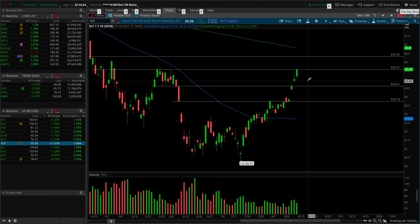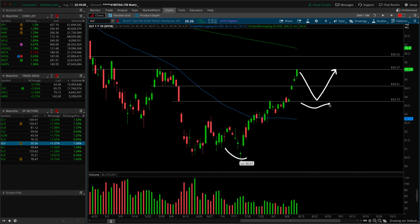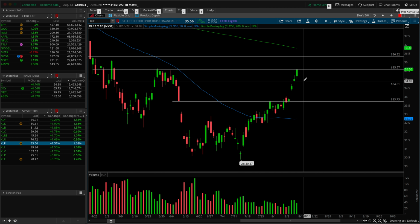Overall, in the grand scheme of things, yes, this could do this and produce a higher low on like the weekly time frame. It would obviously just be bearish pressure if that pullback unfolds throughout the duration of the upcoming week. I would prefer to see some sideways balance and consolidation above 34.61.